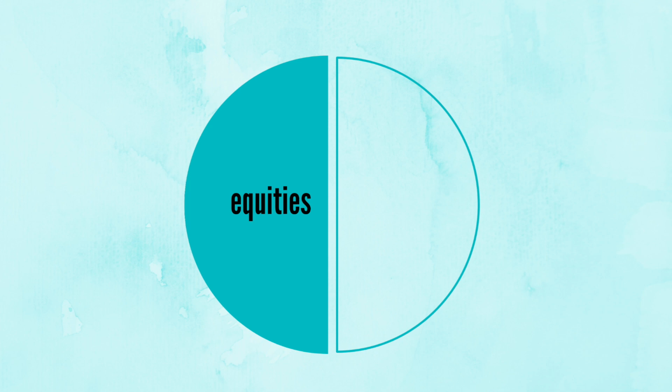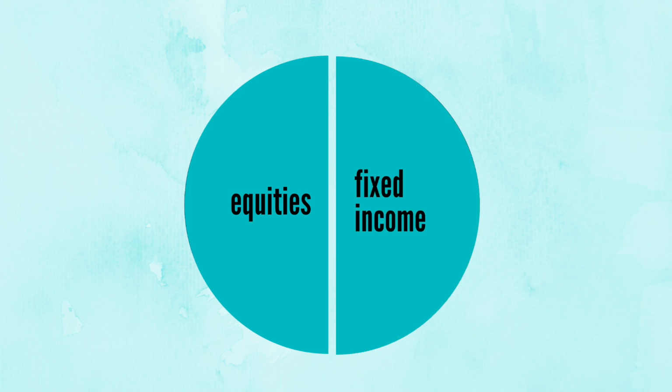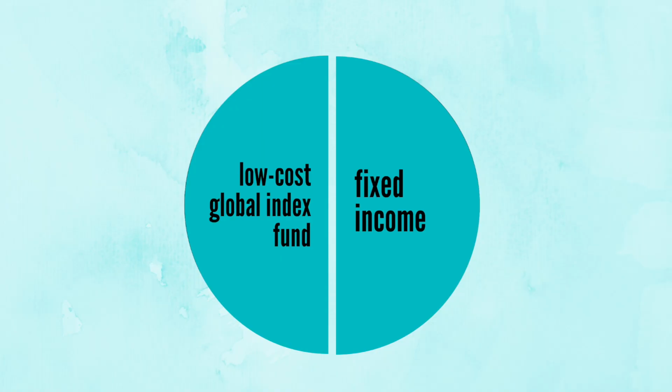A quick disclaimer here, we are not investment advisors, we're just sharing our own approach, what works for us and our risk tolerance. As a refresher, our investments are a mix of equities and fixed income. For equities, we hold a low-cost index fund, which gives us a slice of the overall global market. For fixed income, we invest in syndicated mortgages, which give us regular interest payments. This is what funds our day-to-day living expenses.